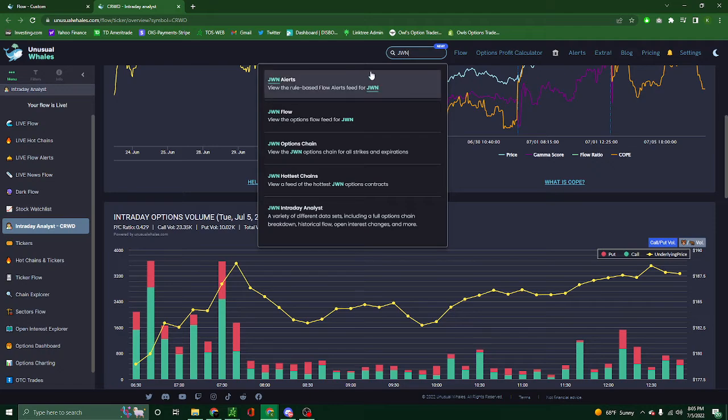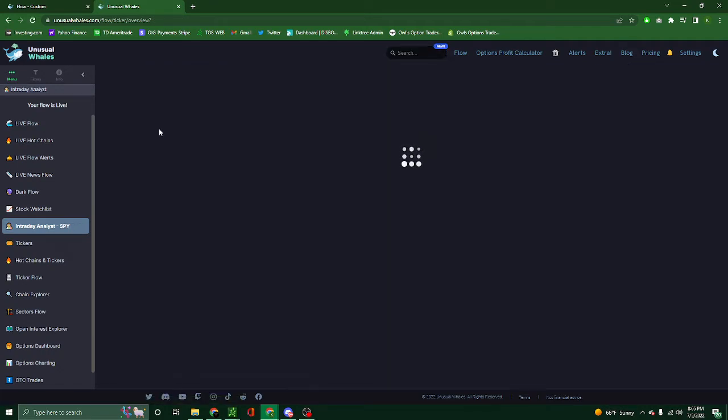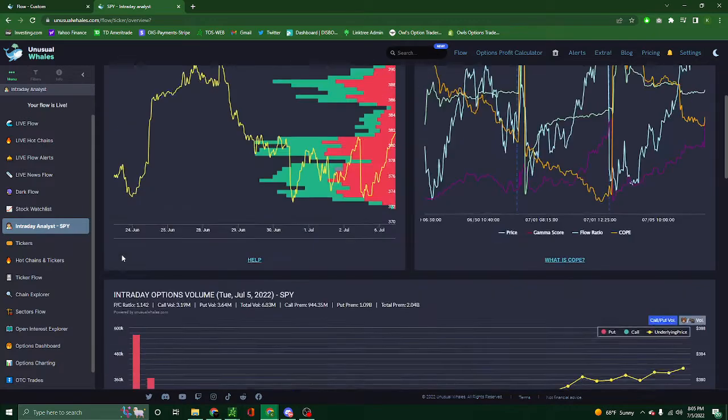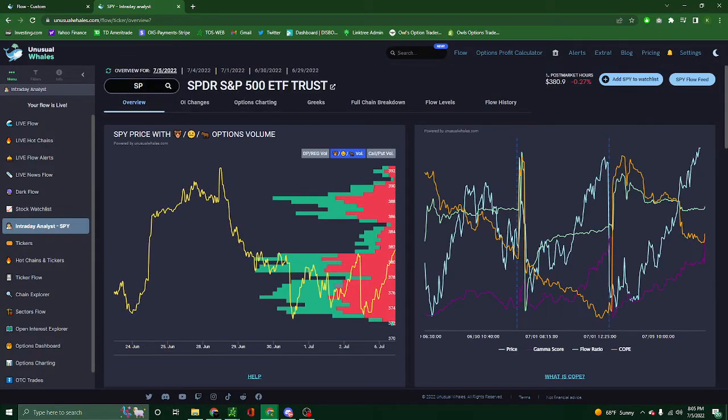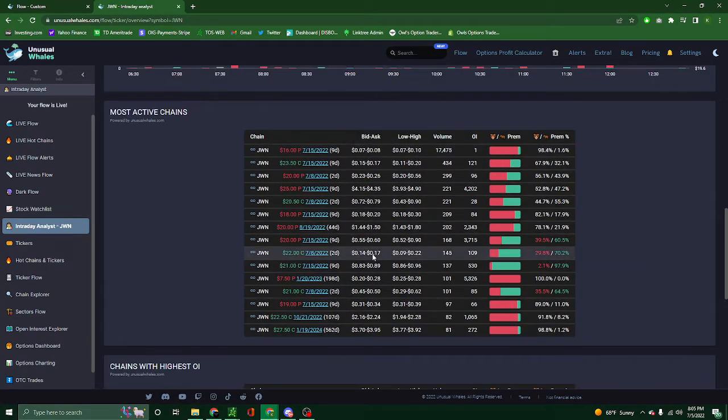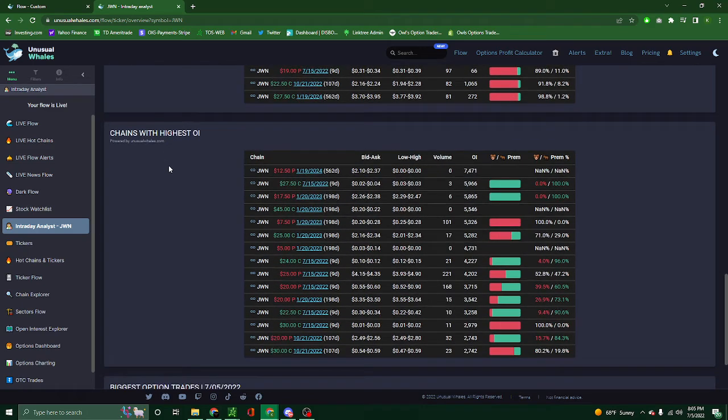JWN. Earlier today, JWN did get a lot of bearish flow. So let's check it out. I typed SPY, I did not type SPY. Or JWN. There we go. As you can see, there is a lot more bearish flow than bullish. So we will keep an eye on this tomorrow.